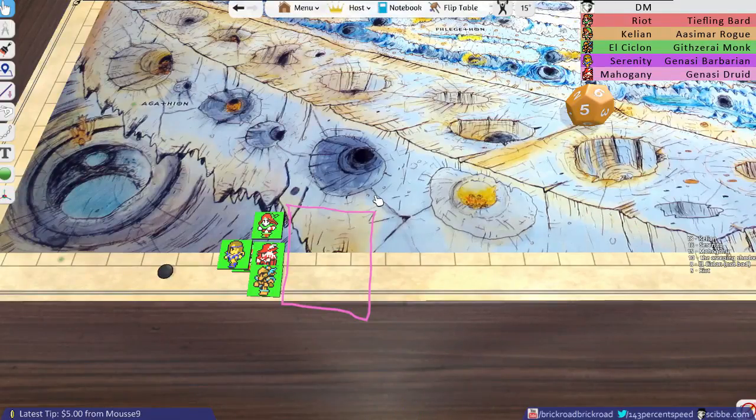Timeless body, druid, ability score. I'm a moon druid, so that's combat wild shape. Primal strength. That's 6th level. No, it is 6th level. Not magical. Go ahead and roll all your damage.